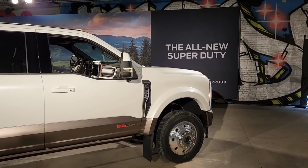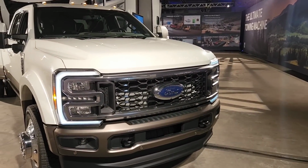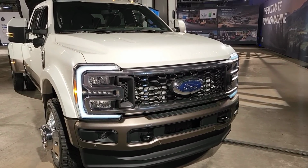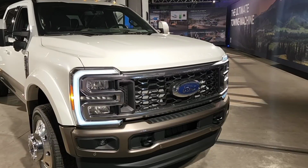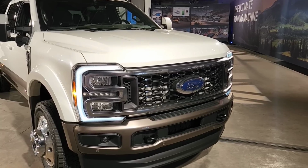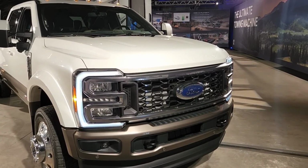But let's start looking at some of the subtle differences, and some that are not so subtle. If we start from the front of the truck, you'll notice that Ford brought back the C-clamp style LED accents that wrap around the headlights. They're a bit more aerodynamic than what's on my truck, but there's certainly a bit of a departure from that E-clamp design that they had with the 2020, 21, and 22 model truck.